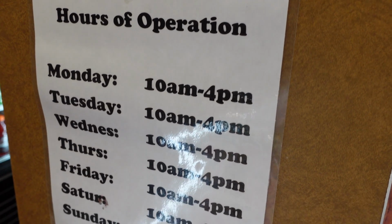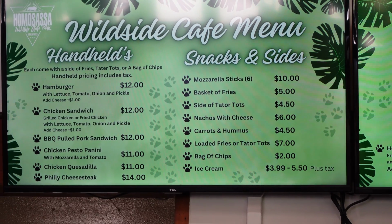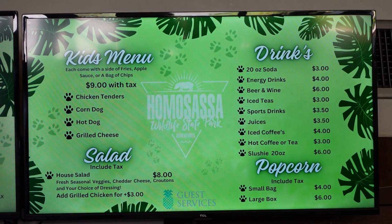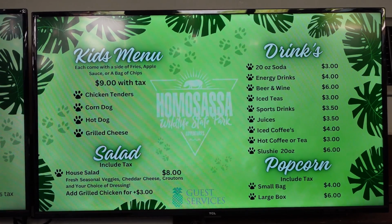There's burgers, chicken sandwich, pulled pork, panini, chicken quesadilla, Philly cheesesteak. All of those are served with fries, tots, or a bag of chips. There's also a lot of different kinds of snacks. The kids' menu is $9. They have a salad and then a lot of different drink options. They do have a slushie for $6, and then you can get popcorn.